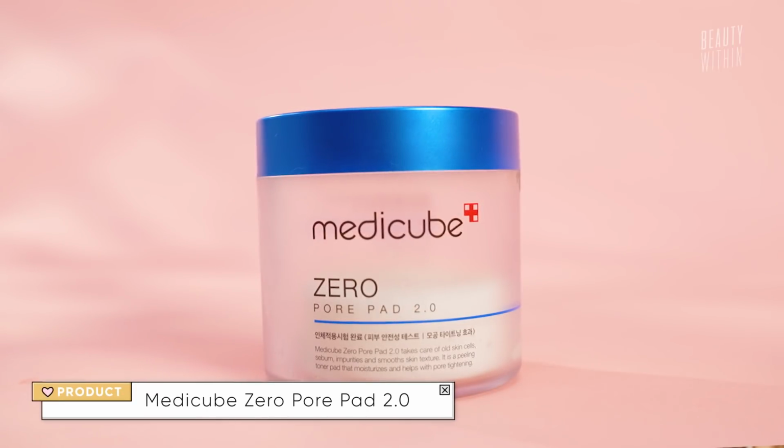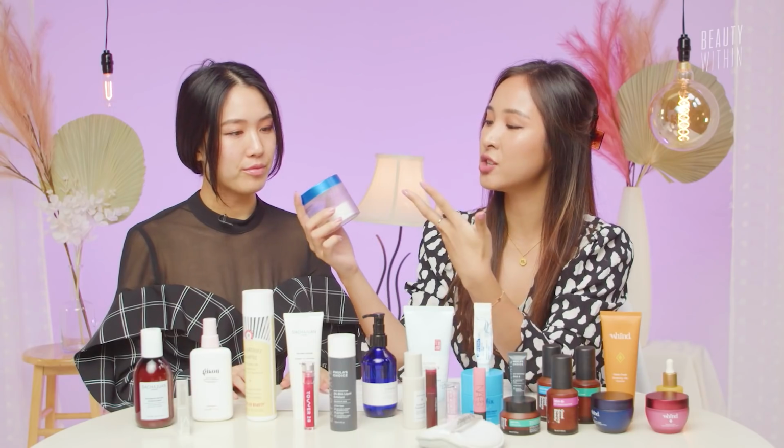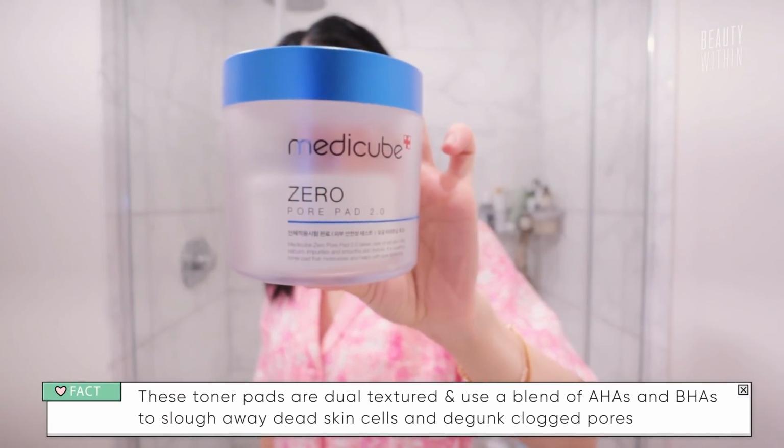Sunspots. Yes. And for that, these two products we mentioned in last video already, but we tried really hard not to repeat products, so if we're repeating it now, it means a lot. So the combination of the Medicube Zero Pore Pad 2.0, which is a chemical exfoliating pad, paired with vitamin C, chef's kiss. How long did it take you to realize, wow, this is a power duo? Like a month, maybe a solid month and a half.